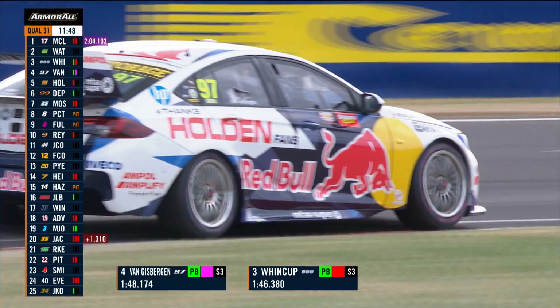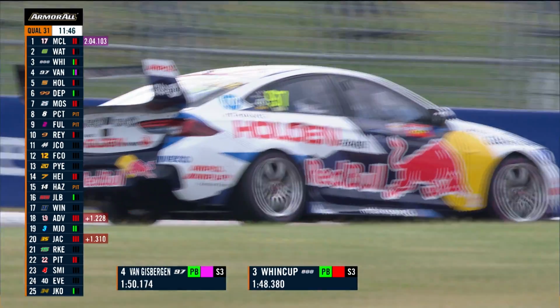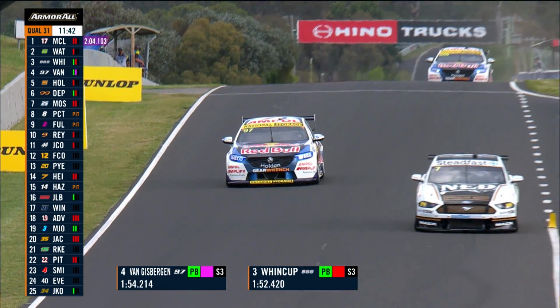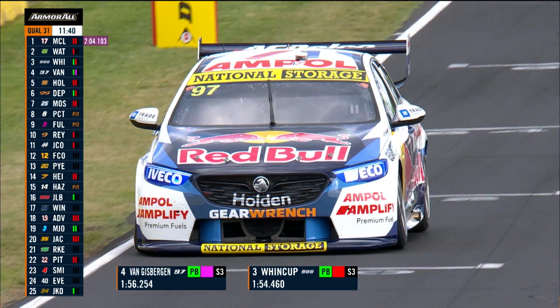The wind is pretty gentle at the moment, but there is some cloud cover. There's a lot of pressure. There's bragging rights at stake. You want to be able to leave this session as the quickest operator.